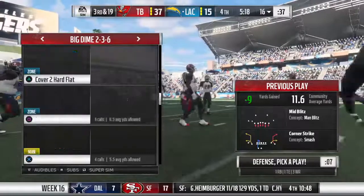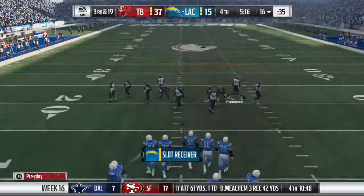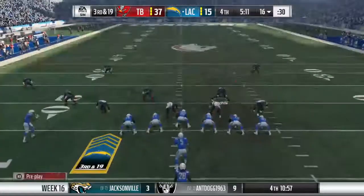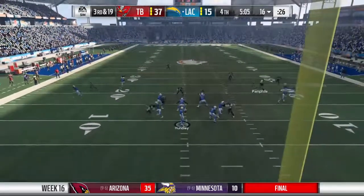The amount of sacks that they've absorbed in this game is absolutely extraordinary. Let's just face it. This offensive line, flat out, cannot handle this pass rush. It's been demonstrated time and time again. Let's go. They're going to look to throw.